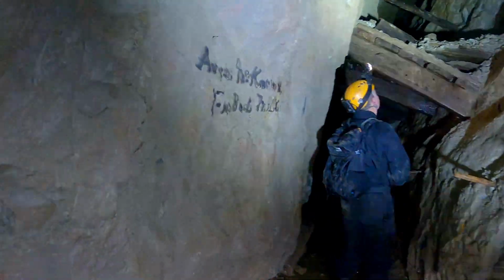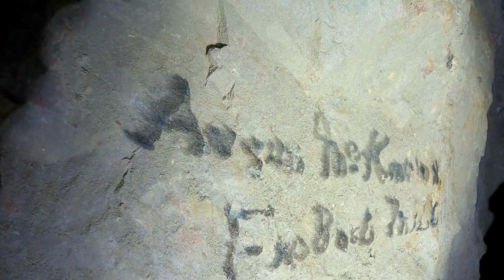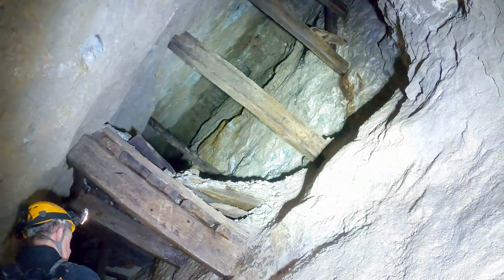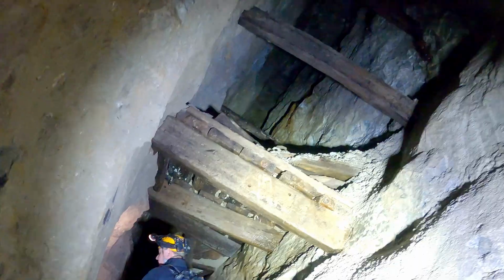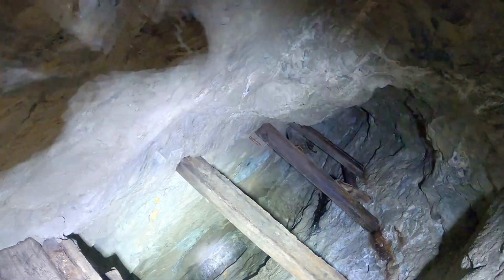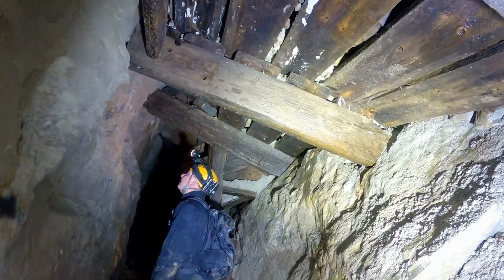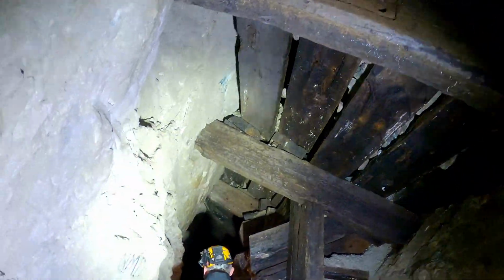Wow. Look at this. Angus Mac. What does it say? Angus the known. Anyone that's looking at the video will be able to tell us. No. But yeah, the timber in here is much bigger size. Looks like they mined this stope much wider as well. Look at this. Some decent sized timbers here. HMD.